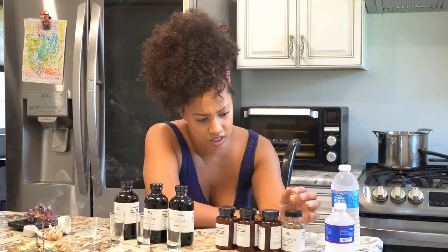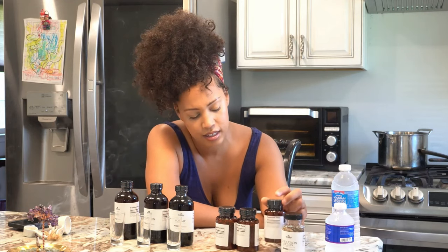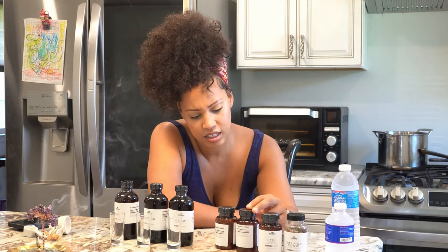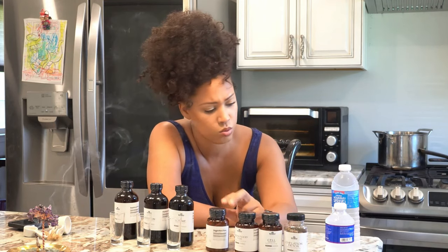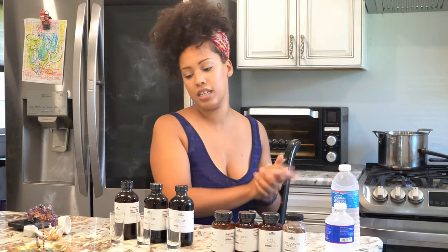Just a recommendation, this is just me. Chelation detox, you wanna have the Cascara Sagrada. I'll probably drink Cascara Sagrada during this detox as well, so I wanna make some Cascara Sagrada straight up. So yeah, let's see what these bad boys taste like. I know y'all wanna see it.